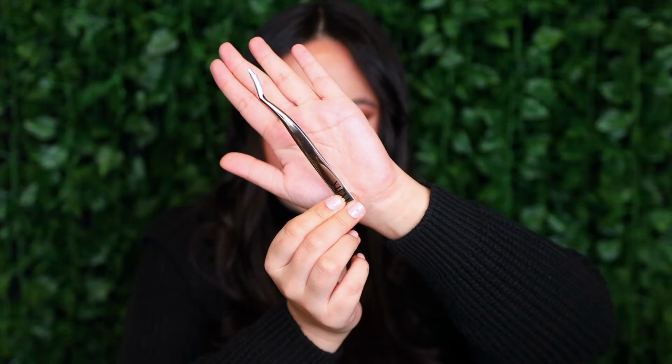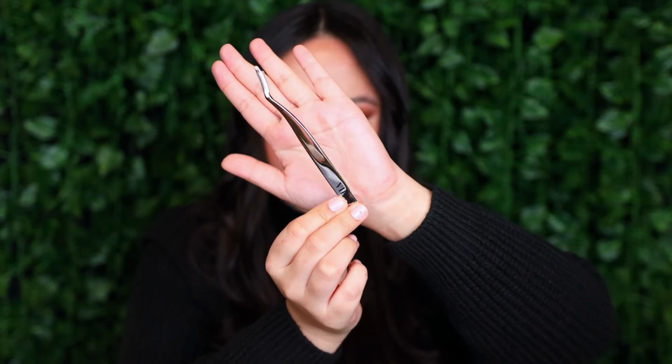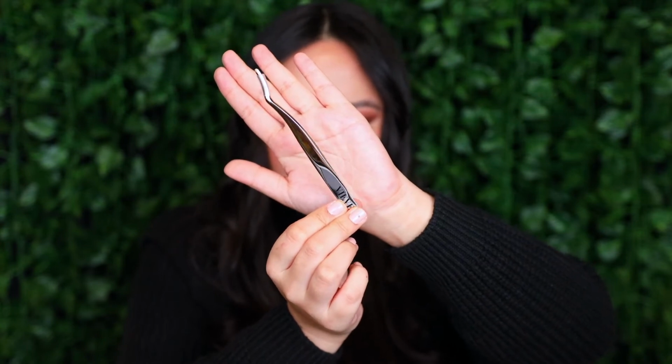So to go with those lashes, I also picked up the Vieve Lash Applicator tool. I'll show you what she looks like. So here is what the tool looks like. As you can see, it's a gold color. It's actually a little bit weighted, so it's quite heavy, which is nice. It feels really nice and luxurious.